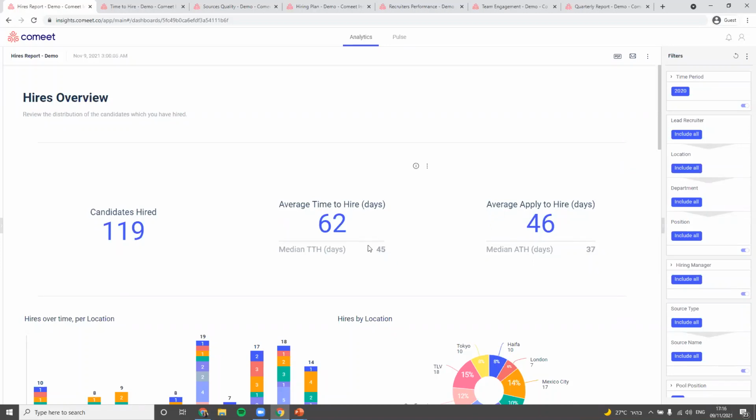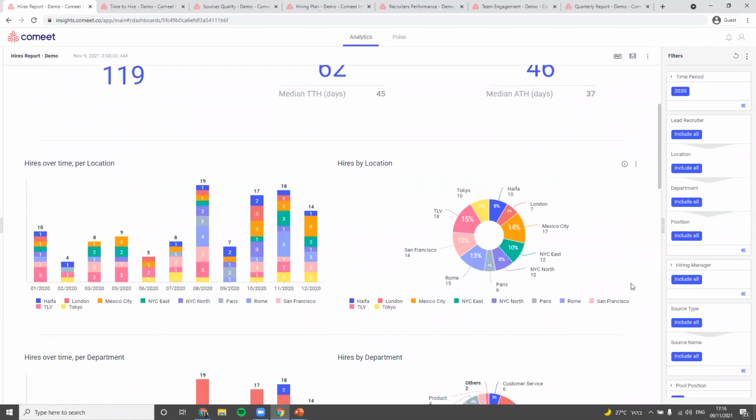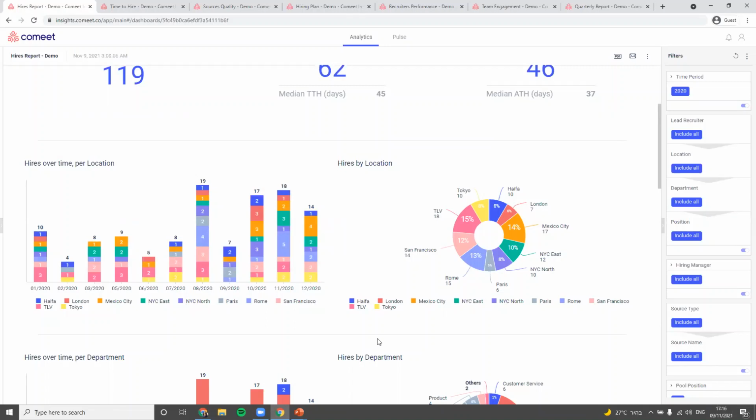And you also have the data regarding the median. So you want to make sure that the median and the average aren't too far apart, because that's an indication that you have outliers. So it's good to notice those two numbers. Below, you'll be able to see your hires over time per location in the bar chart over here. You'll be able to hover over specific locations and see it in the graph, and you'll also have it in a distribution here by location in a pie chart.